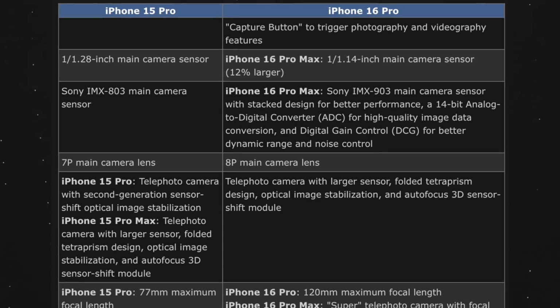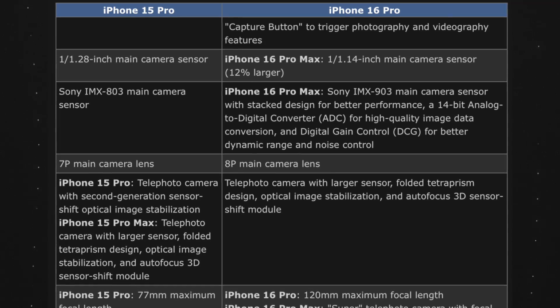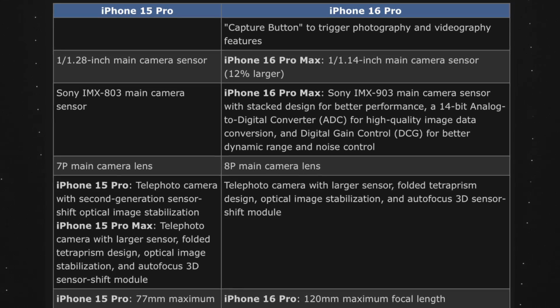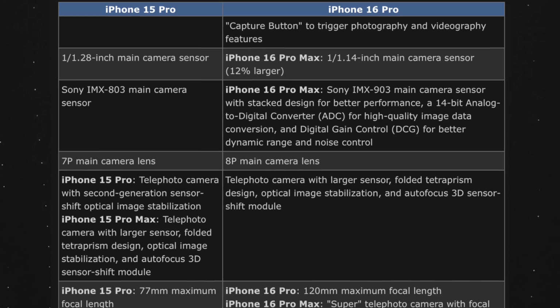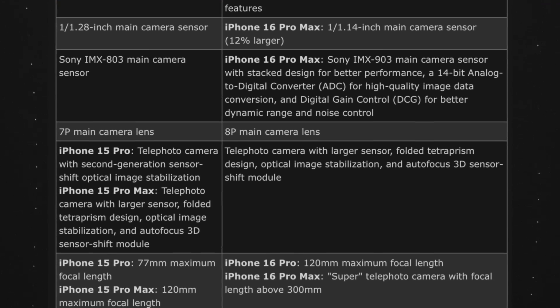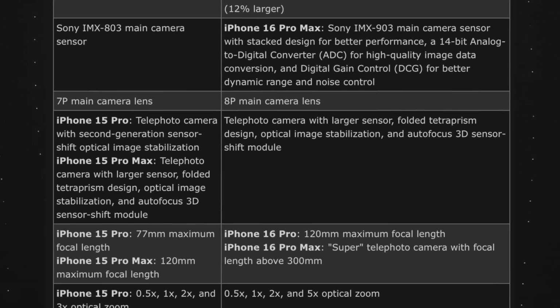On the 16 Pro Max, we are getting a new Sony IMX103 main camera sensor with stack design for better performance, a 14-bit analog digital converter for higher quality image data conversion, and digital gain control for better dynamic range and noise control. All of this to say that we are getting better cameras on the iPhone 16 Pro and Pro Max, but especially on the Pro Max model that we are getting a bigger sensor. Also, we are getting the telephoto tetraprism lens on the 16 Pro and an expected bigger telephoto on the 16 Pro Max. So, I don't know what it is, but I'm excited to see it.